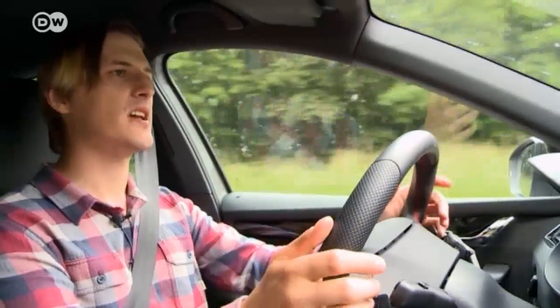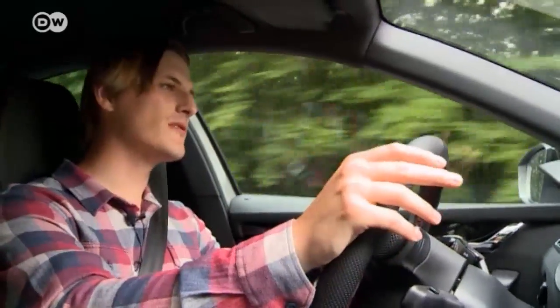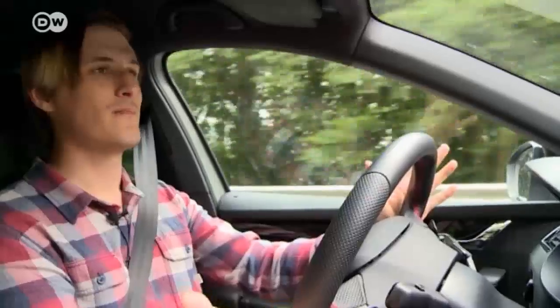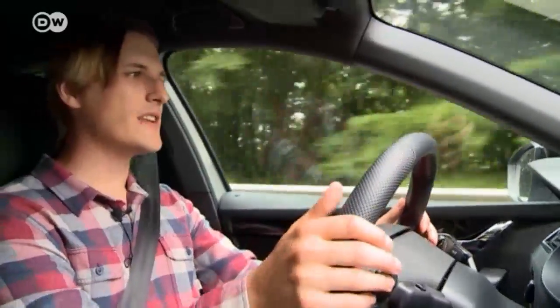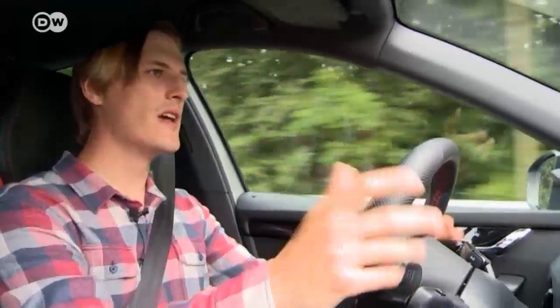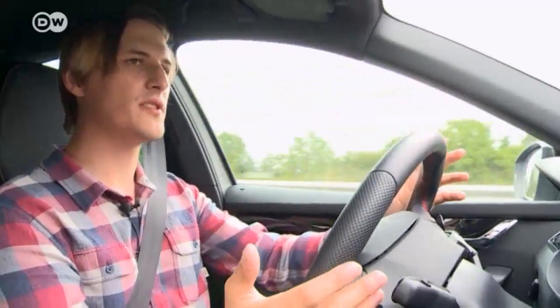Unfortunately, not everything about the Octavia RS is perfect, says Andre. The steering gives very little feedback. But Andre doesn't mind much because the Octavia has great traction even when speeding around curves. So steering feedback isn't really that important. Der Octavia verliert eigentlich nie die Haftung und so vermisse ich halt auch das Feedback gar nicht.